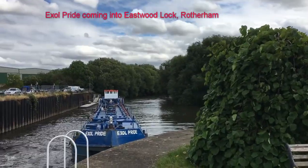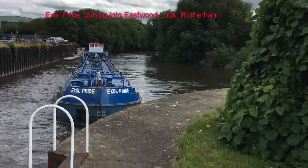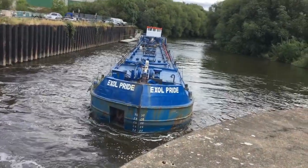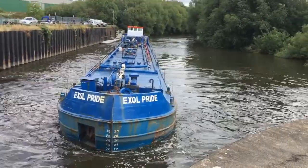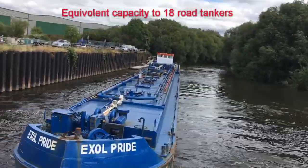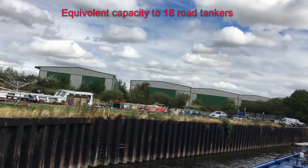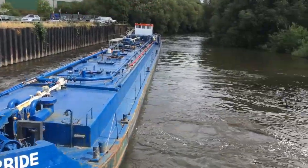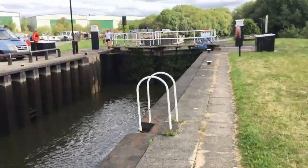XL Pride coming in to Eastwood Lock. So this tanker actually replaces 18 road tankers, and it delivers to XL on lubricants, which is in Rotherham. And a boat just came through, so they're just waiting for this to empty.